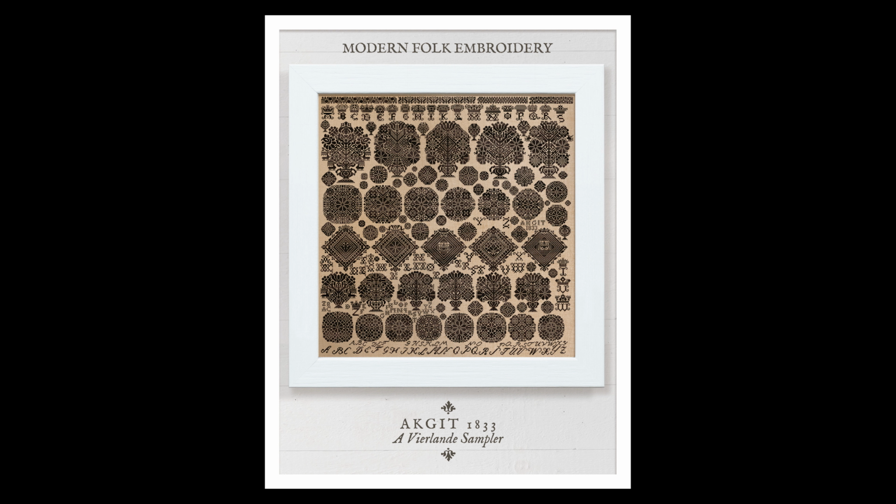So I thought I am going to design some designs that are in the style of Vierlande Samplers, but are a little bit more manageable and are not like 75,000 crosses. So I decided to design 3 different size samplers. So the original one is the large, obviously. Then I thought I'll make a medium, a small, and a mini Vierlande style sampler.